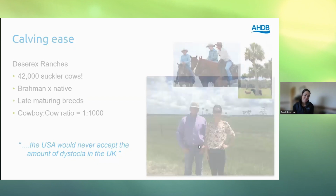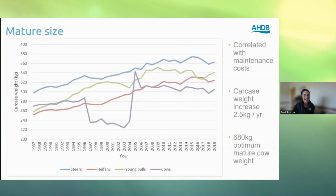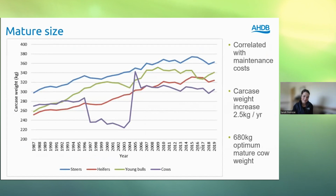Now, the other thing I wanted to focus on is mature size. When I present this to groups of farmers, it always gets people shuffling in their seats. Cow size has been increasing steadily over the past decade or so. This graph shows, since 1987, if we follow that purple line, which is cow size, you can see there has been a gradual increase over the years, and it kind of mirrors the trend in prime carcass weight as well.